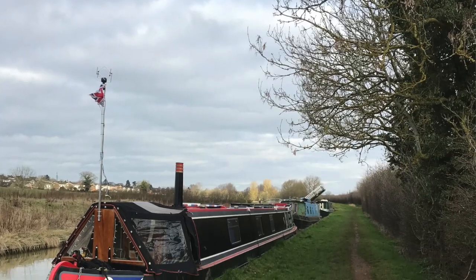Today it's dry, although it's overcast. Tomorrow, Bank Holiday Monday, it's due to be pouring it down with rain again. The River Cherwell has burst its banks just down from Mousebridge, and we're not going to get through until that subsides. So we're stuck on a nice dry mooring. Nice, a nice wide towpath as well.